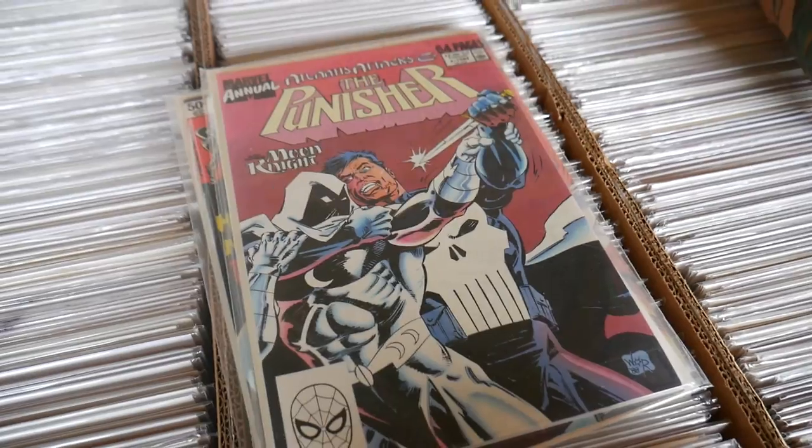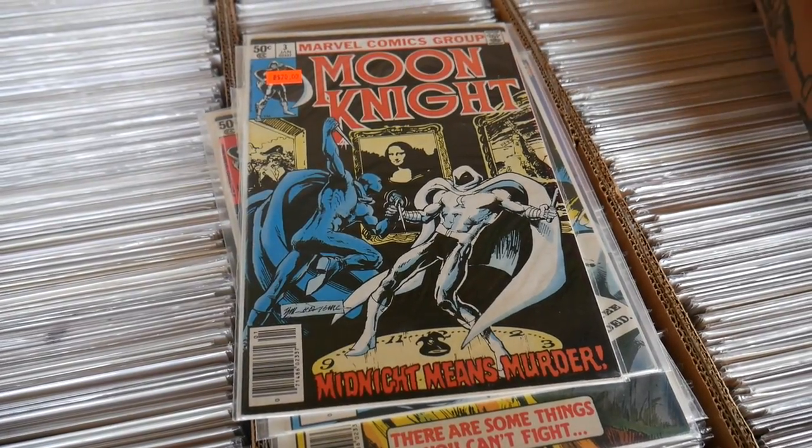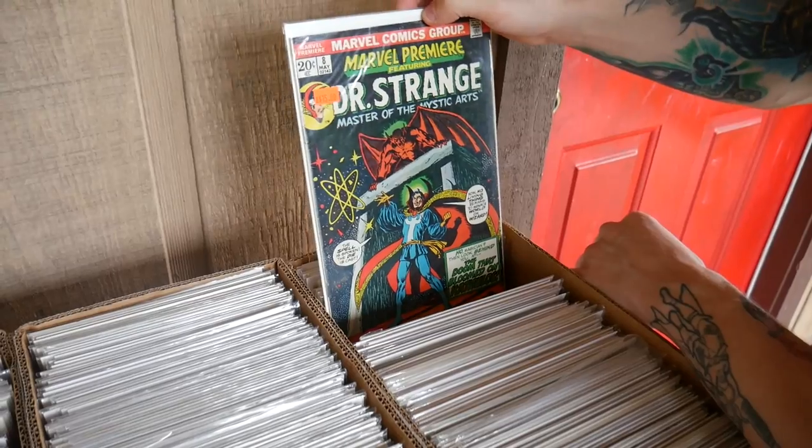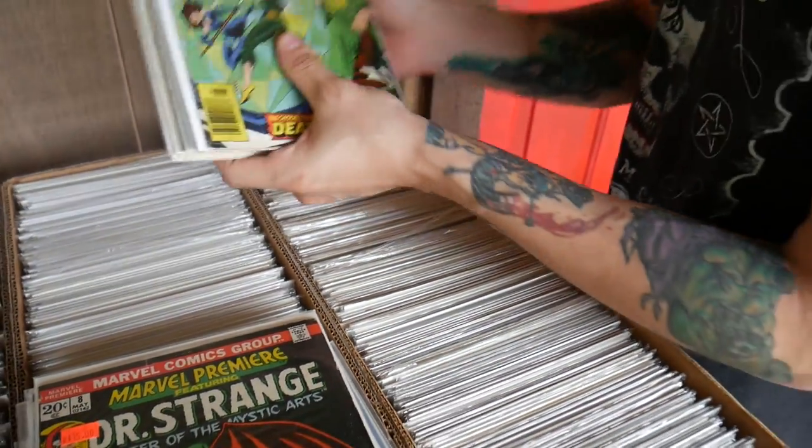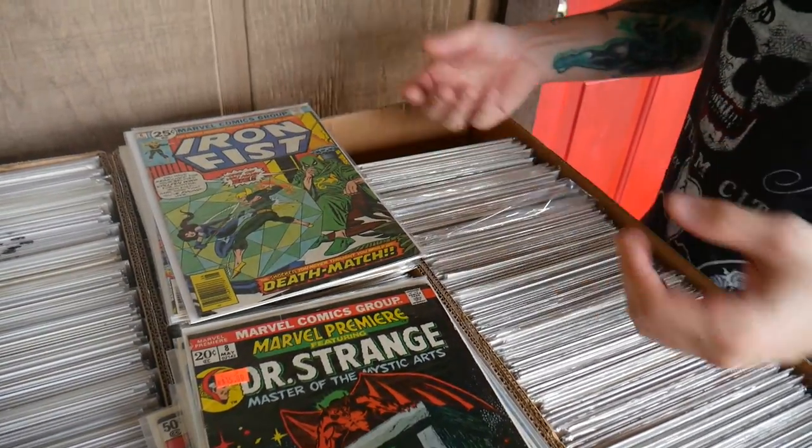Oh, the Moon Knight. The Moon Knights are great. Look at all these Moon Knights. Yeah, these are sick. First Midnight Man on this one, right? These Marvel Premieres are great, too. You can have those if you want. Well, I definitely want them, yeah. If you want them, you can just have them. Just have them? Yeah.